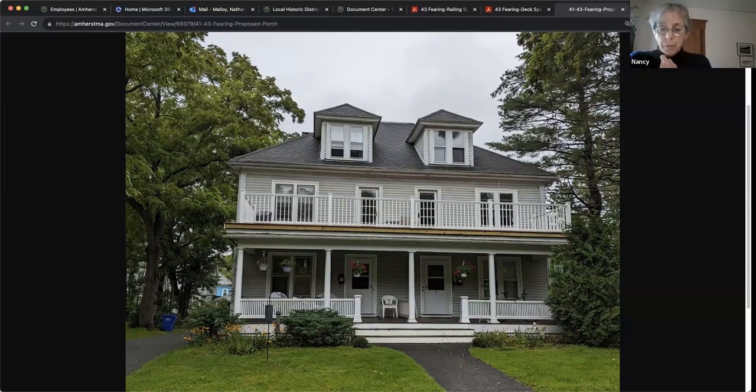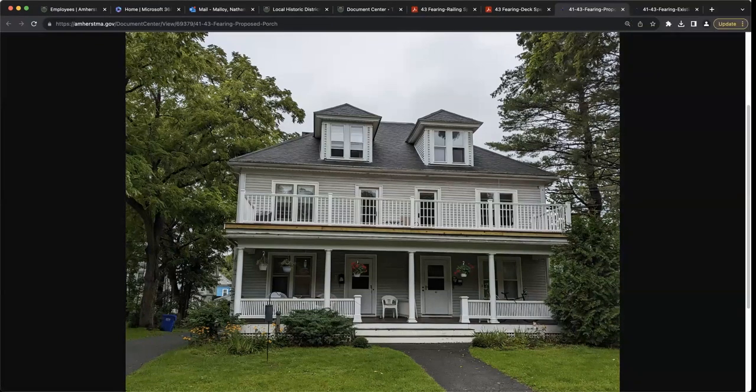Are you aware that you were supposed to have come to the Historical Commission before doing this work? The Local Historic District Commission. The Local Historic District. You know, I sort of left the permitting to the contractor. And my understanding is that he did get a permit to do at least the construction. Now, whether or not that was with the Historical Commission or not, once again, I can't say. He did say that someone from the Historical Commission would probably come by and take a look at it at some point.